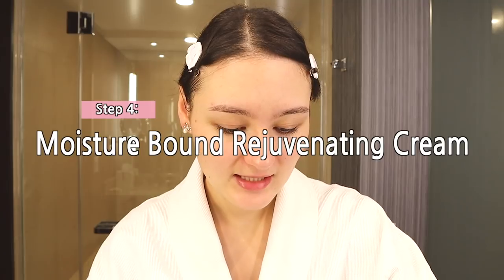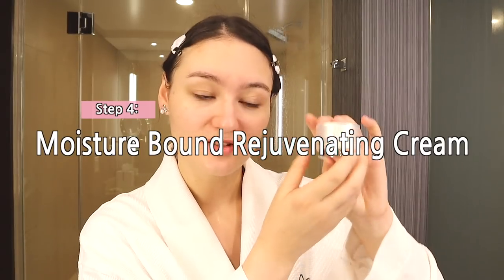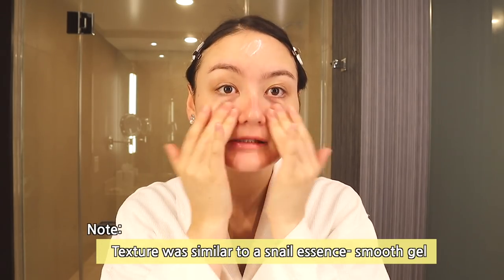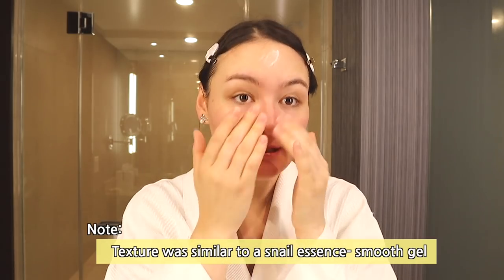I'm gonna go ahead and use the Moisture Bound Rejuvenating Cream. Yeah, the packaging is just so pretty. I love it. Now I'm really picky about moisturizer because my skin is usually dry. Ooh, that feels so good. If you guys have ever tried a snail essence cream, that's exactly what it feels like. It almost has a gel-like texture and it doesn't feel sticky, but it has a jelly consistency. So it's actually really interesting. I really like this. Am I gonna buy a full size of this?